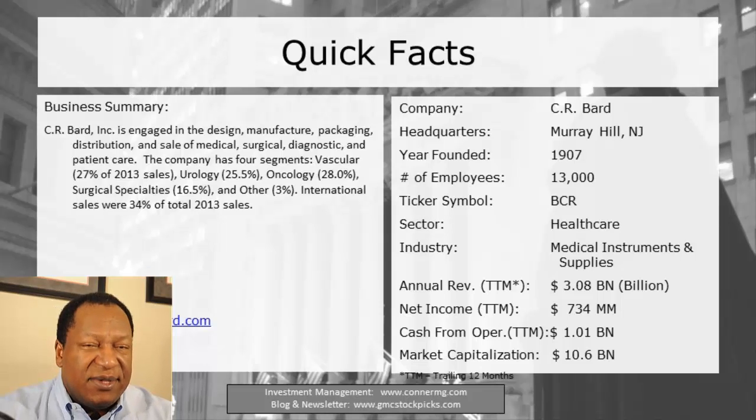Their website is www.crbard.com. The company is headquartered in Murray Hill, New Jersey. They were founded in 1907. The number of employees they have stands at 13,000. Ticker symbol is BCR. They operate in the healthcare sector, and the industry is medical instruments and supplies.